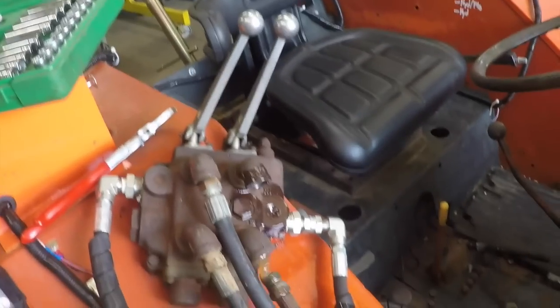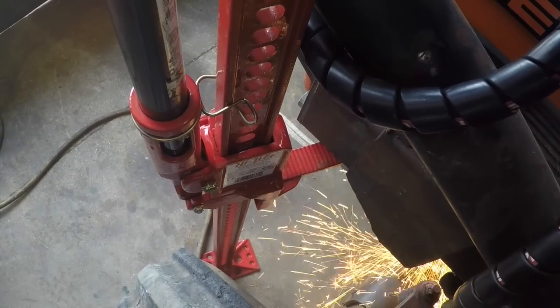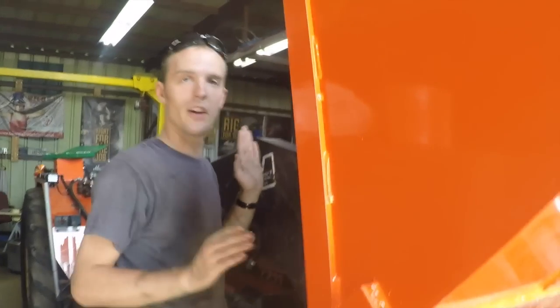Keep her going. So close. Oh, that one's coming out everywhere. I think it's good. I think if we just give it a tug, it'll pull it off its rear brackets. Stand back.